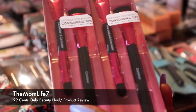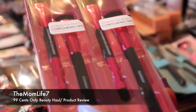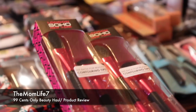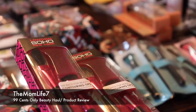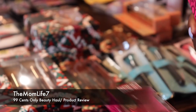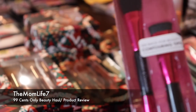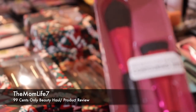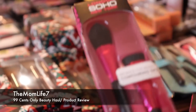Now, here go another London Soho, New York brush set. They're calling this a foundation, conceal, and contour 2-piece face set. They're really cute. As you can see, sorry, that's my washing machine going off. We're doing a load of clothes. It makes that little sound at the end. You know how these new washers are, y'all.